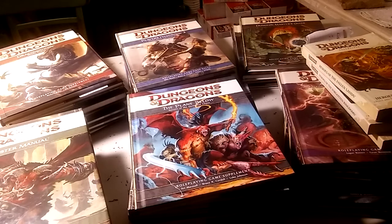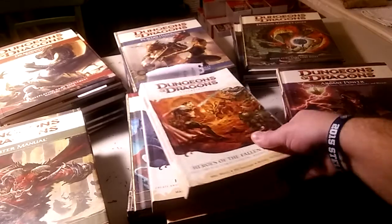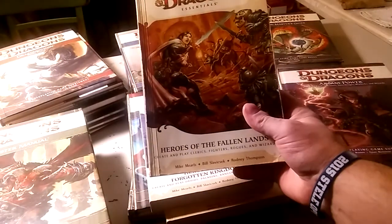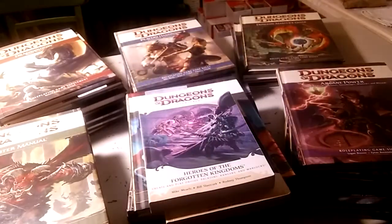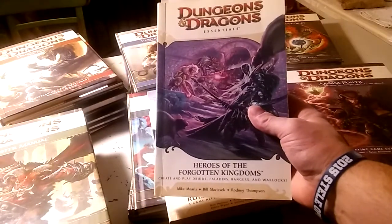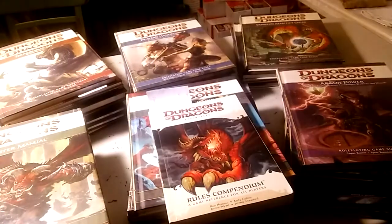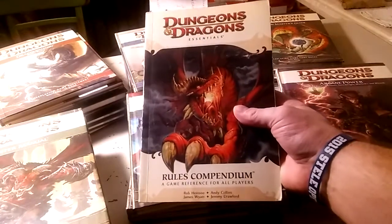But starting last year, somewhere around February, right before I fell and broke my knee, I had bought my first set of books. I had just bought these three paperbacks, which are Heroes of the Fallen Lands and Heroes of the Forgotten Kingdom and the Essential Rules Compendium.